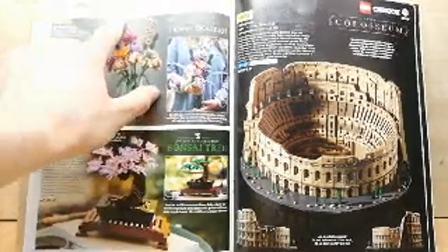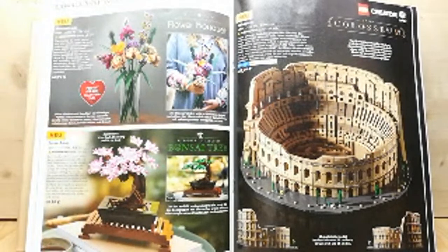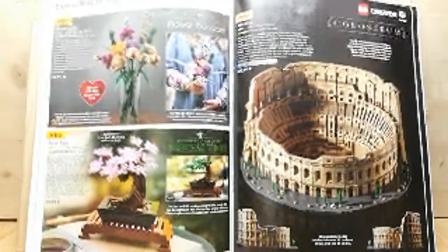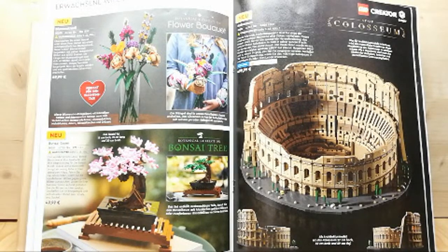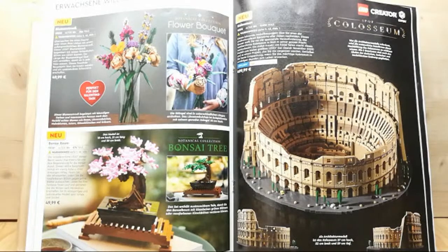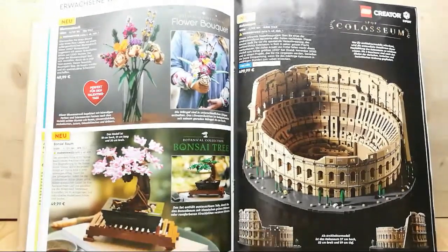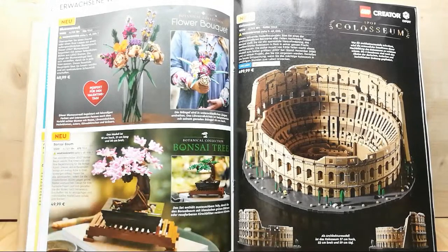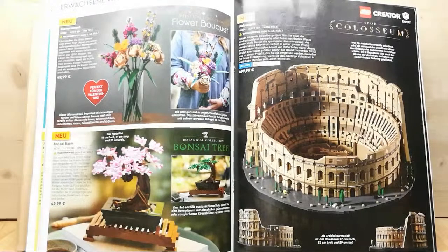And it says up here, I don't know if you can read that, it says adults welcome. So that is clearly the page for adults, and sets which target the group of adults. You have flowers here, you have a bonsai tree, you have the Colosseum. Yes, they are not useful, I agree. You just build them to put them on a shelf, and that's it.